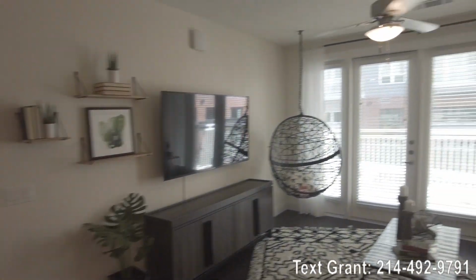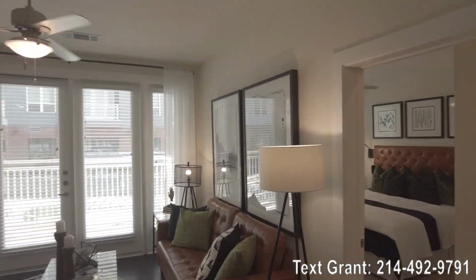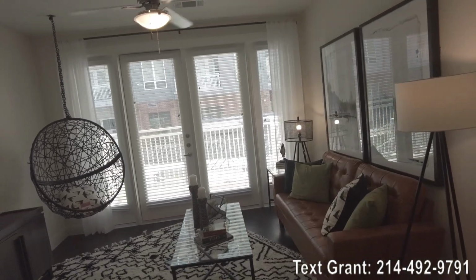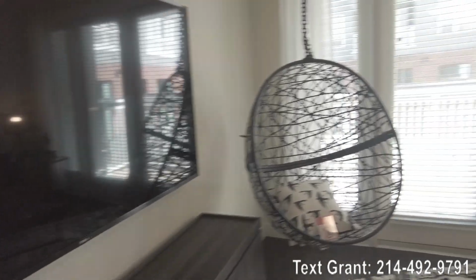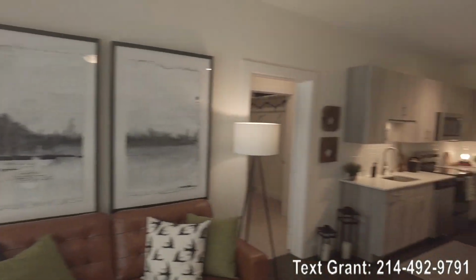And look at this, just a beautiful open floor plan that's in here too. You just bring your couch. You don't even need a table. You just bring your couch, bring your TV. That's pretty much it. You can bring other stuff, but once you're there, you're pretty much covered because the apartment will take care of the rest.